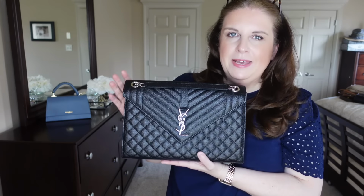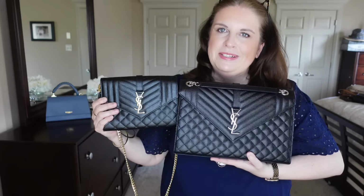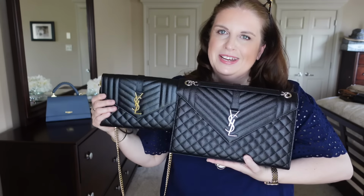And this is my biggest handbag. Do you see the similarities? I really like this print. I think it's very elegant.